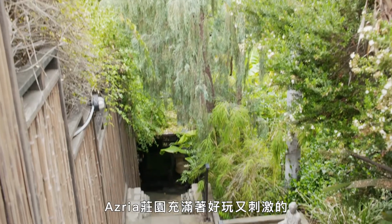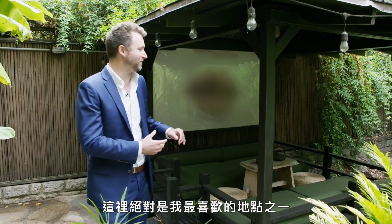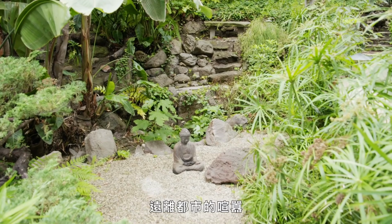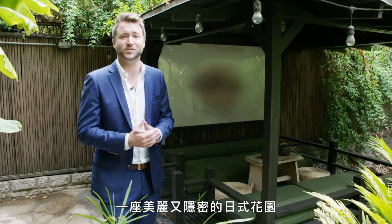The Azria estate is filled with fun and exciting hidden little nooks and crannies. This has to be one of my favorites. You have this sort of floating tea garden right off of the koi pond here. You can come sit here, relax, meditate, feel completely removed from the city. And this is really the entrance to this beautiful hidden Japanese garden.